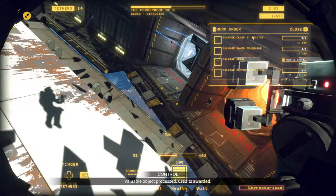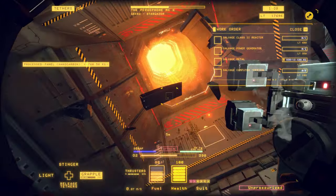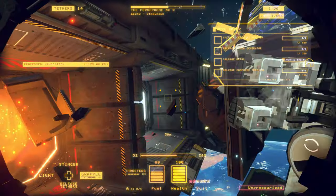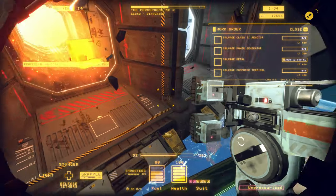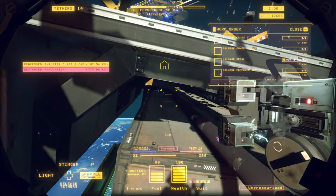Okay, so we got one, we lost the other. It's a full loss when it gets pulled into the furnace. There's no part of that back half that's worth anything in the furnace. It's a full destroyed piece.